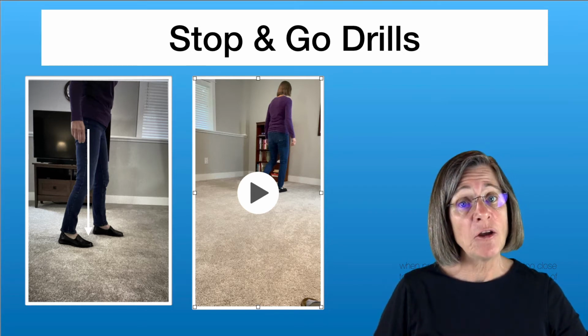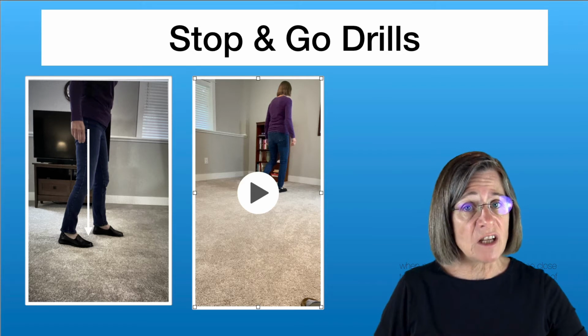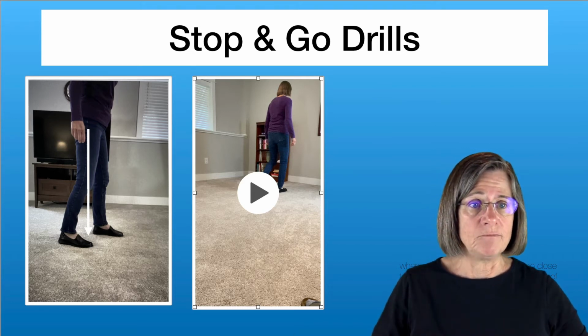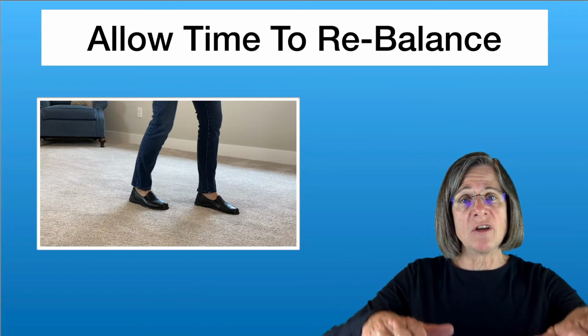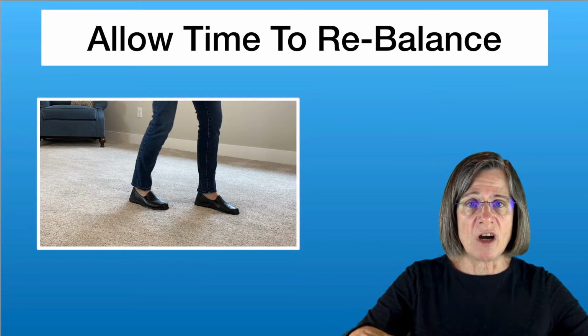Practicing that will allow you to be a little more proactive. When you sense that you're starting to speed up, then you stick that one foot out and you stop and start over again. So when you stop, you want to allow yourself time to get your heels down so you restabilize yourself before you start up again.